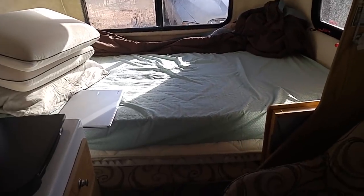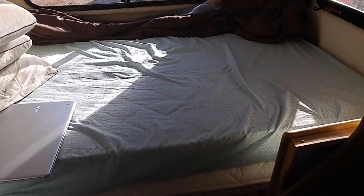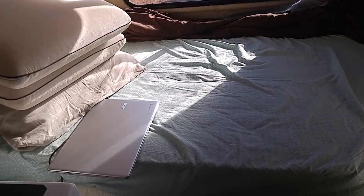That's the twin size bed I got. I just have a queen size sheet wrapped around it as the bottom sheet, and it works very well.